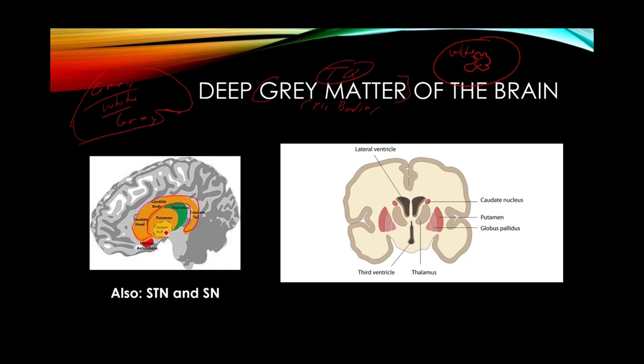There's the globus pallidus, the globus pallidus externa and interna. You'll also see the putamen and the globus pallidus together. They're called the lentiform nucleus. The caudate and the putamen together are called the striatum. What's it called? Anyway, don't worry about it.